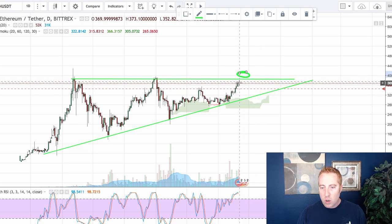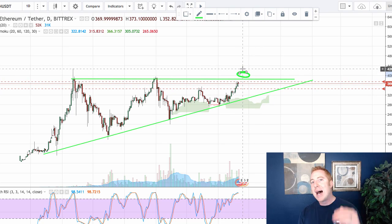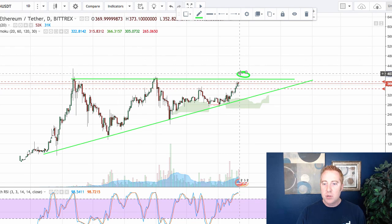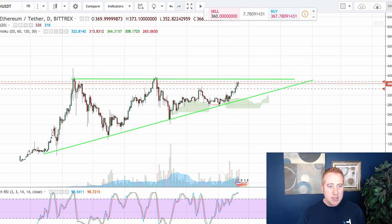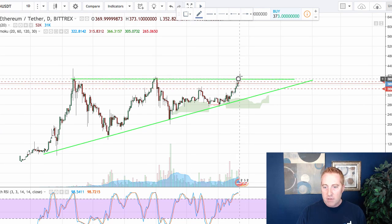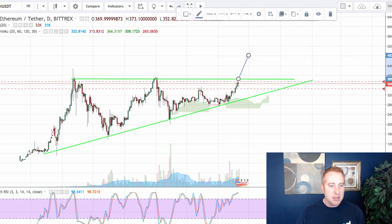Once Ethereum breaks out, a lot of people are going to chase the price. And it's not a bad entry actually. But just so that you know, if you do trade this breakout, a lot of times what will happen is you will have something like this. If it does break out, it'll do something like this.